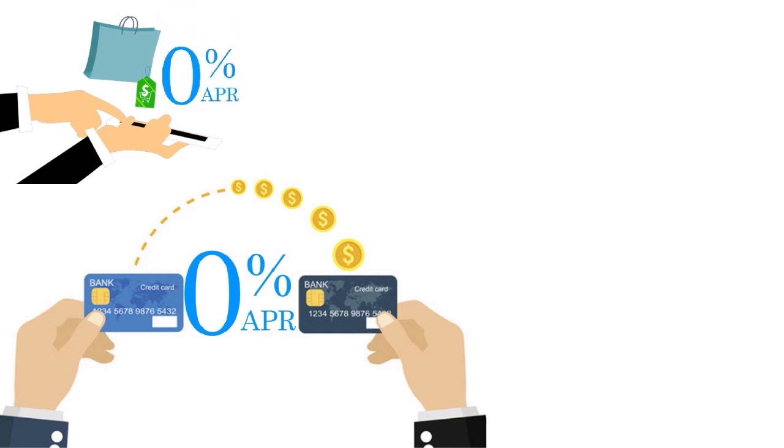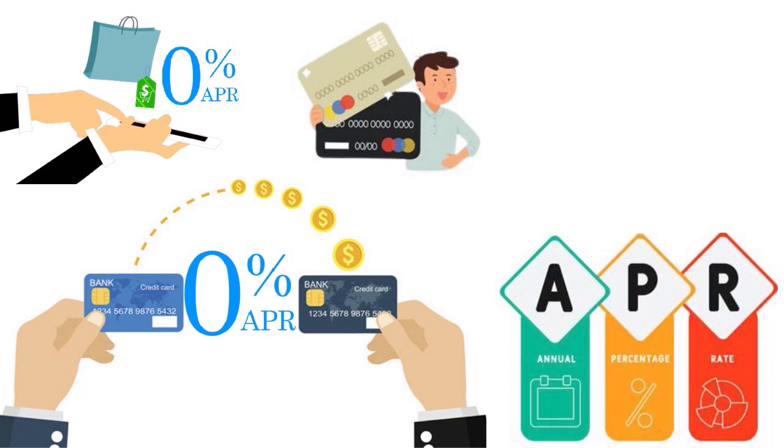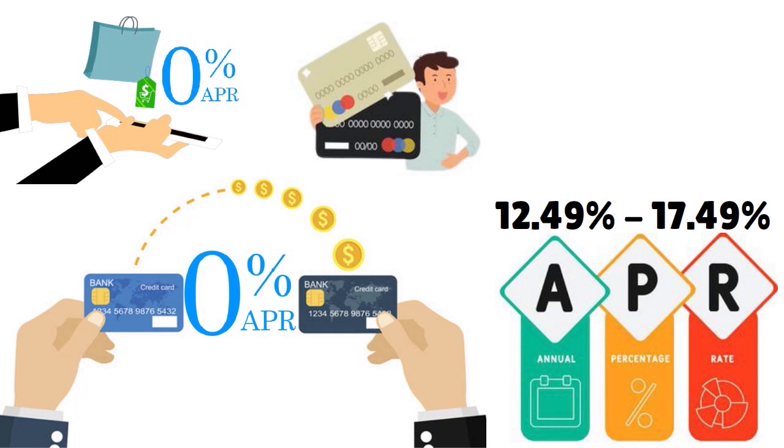You have a 0% APR on new purchases. New cardholders receive an intro 0% APR rate on new purchases for up to 15 months. Folks, we're not speaking here about 1 year. We're speaking about 1 year and 3 months. This is just wonderful. And the APR is very competitive: 12.49% to 17.49%. This is really good.